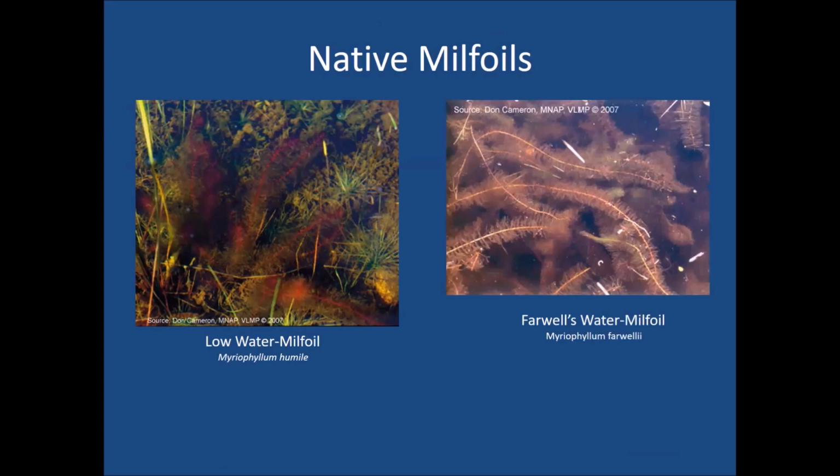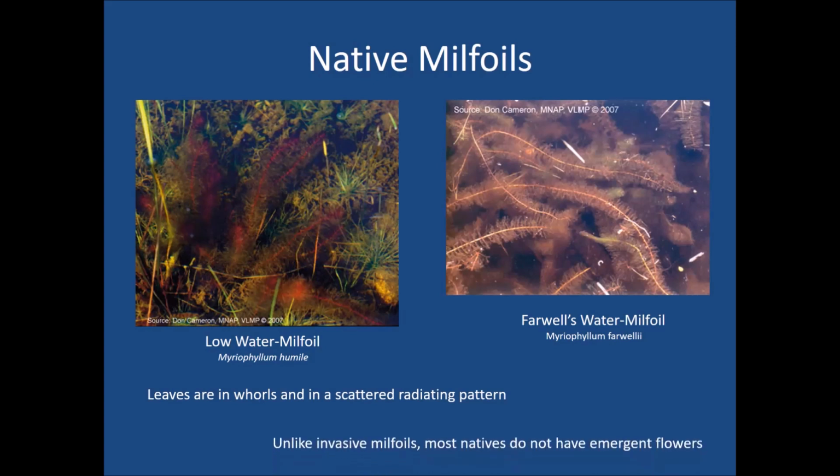So, low water milfoil, we've got Farwell's water milfoil, and one of the differences is they're in whorls, but also scattered. So it's not necessarily a strict whorl. Sometimes you'll have leaves coming randomly off of other parts of the stem. But again, these have feather-divided leaves, right? So they're feathery leaves. They look just like that milfoil leaf. So we always want to see samples of these. And most of these do not have the emergent flowers on top of the water, but again, you can't bank on that. Just the absence of something is not definitive.